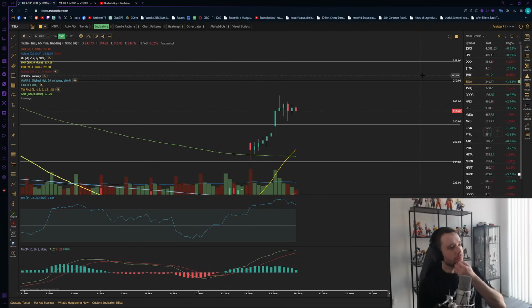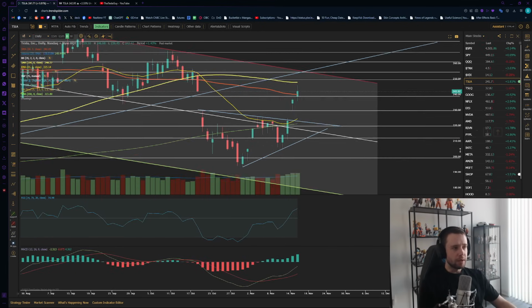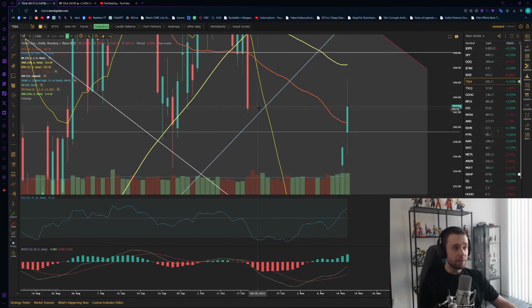So let's talk about what it means. We talked about yesterday how, in my opinion, at the very least I was expecting 240 to 242 for the gap fill to happen, which it did. We actually overshot that, and we closed slightly above this gap fill, which is pretty good to see. Again, it's barely above, so take it with a grain of salt, but technically still above. It's definitely better than below.